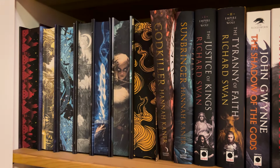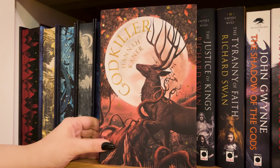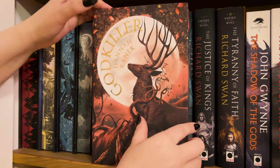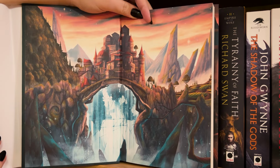The next book is God Killer, and this is just the standard UK edition, but oh my god, it has such a pretty cover. It is so beautiful. The foiling is gorgeous. The design is gorgeous. I love it so much. I also love this book. And it also has a landscape design on the end papers, which is also really cool.